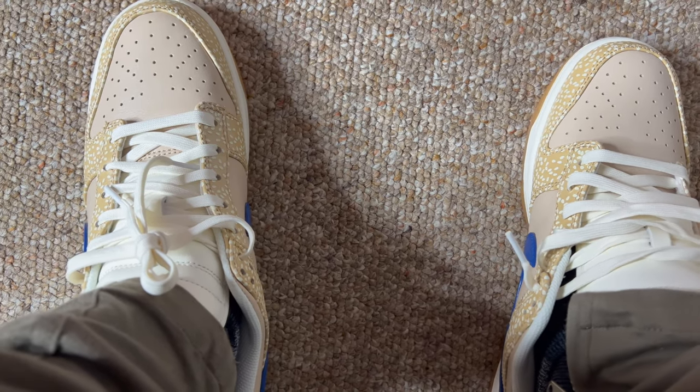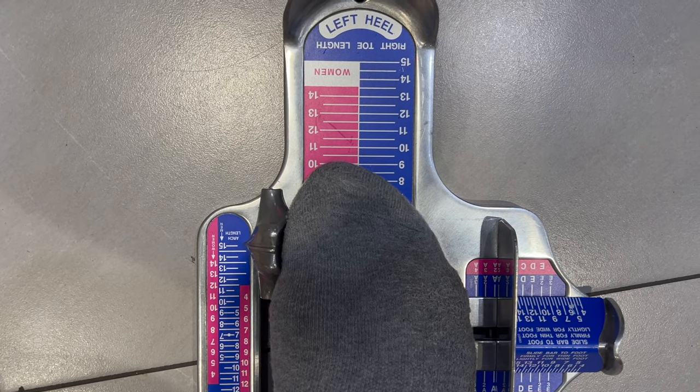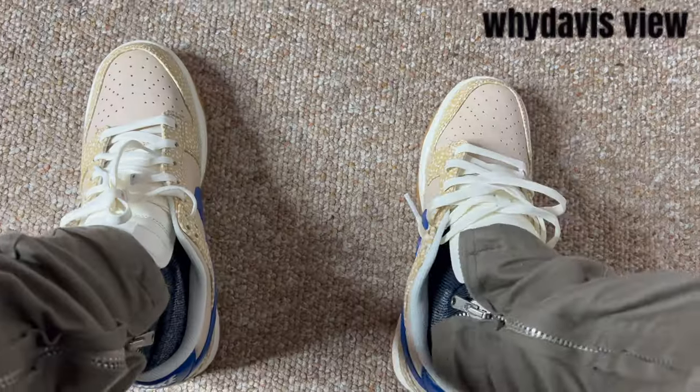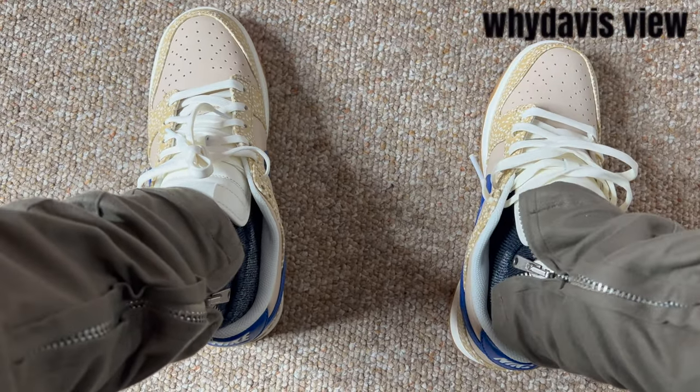Okay guys, so this is what they look like on feet. Pretty clean in my opinion. Now I'm a true size 9, I'm gonna get 9.5 in all my shoes, but with Nike Dunk Lows, Air Jordan 1 Lows, and Air Force 1s, I like to go true to size. You could possibly even go down half a size on Air Force 1 because of how big they run.